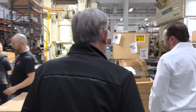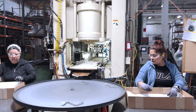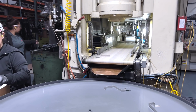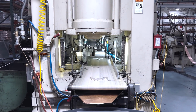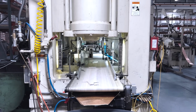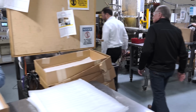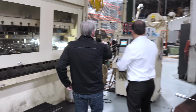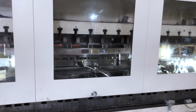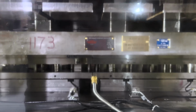Over here, this is our 350-ton Minster. And what we're stamping out here is a thin gauge, well, I would say medium gauge, copper-based material with tin plating once more. And this is a thinner gauge bus bar. Let's go over here and have a look. So again, over here we've got the decoiler, the straightener, and then the feed.